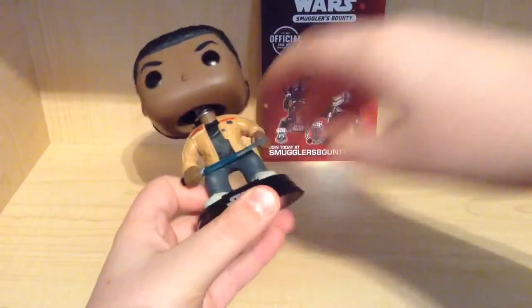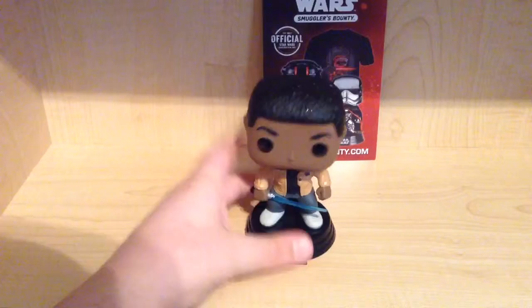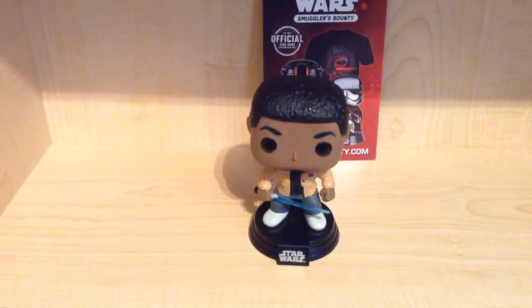Anyways, his lightsaber's a little warped, but it's fine. I might keep him in the box, not too sure.